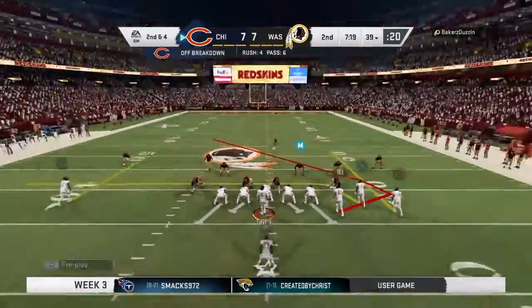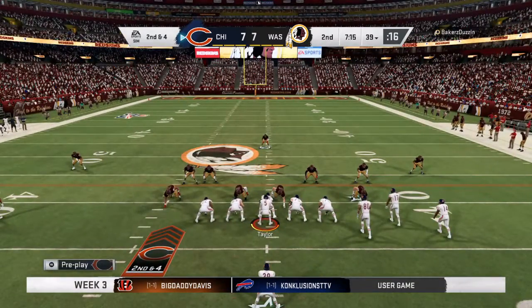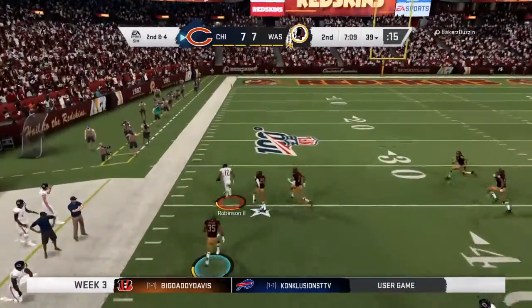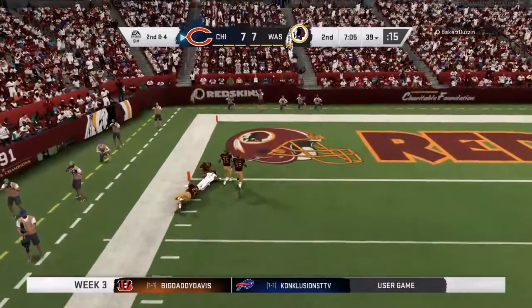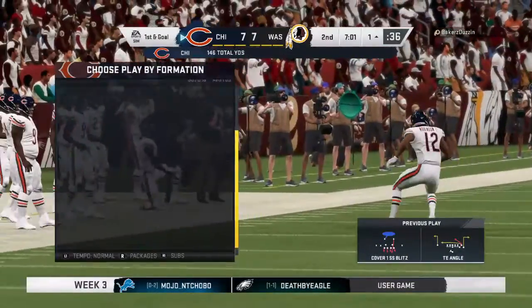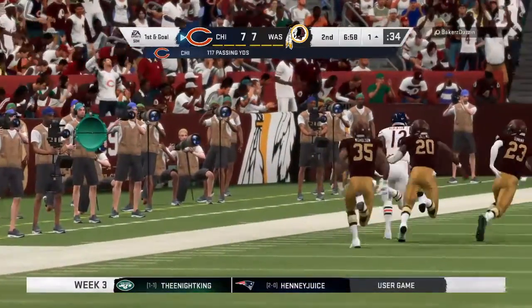The last run got 6. Now 2nd and 4. Here's Taylor. He's got a first down and then some at midfield. A big play there on the catch and run. And even 60 yards. Excellent execution, and now they're set up nicely. Are they ever? Red zone?